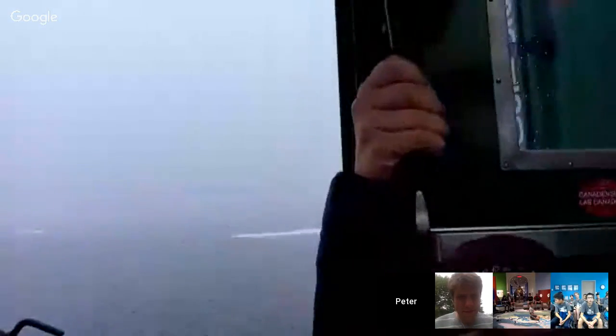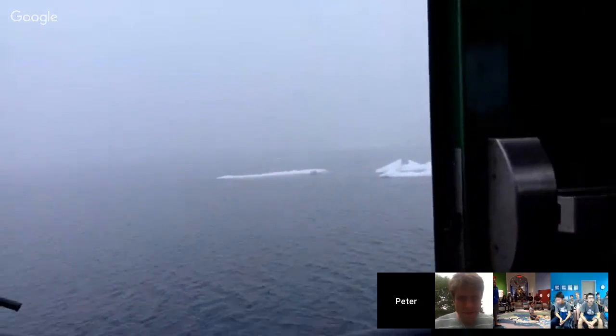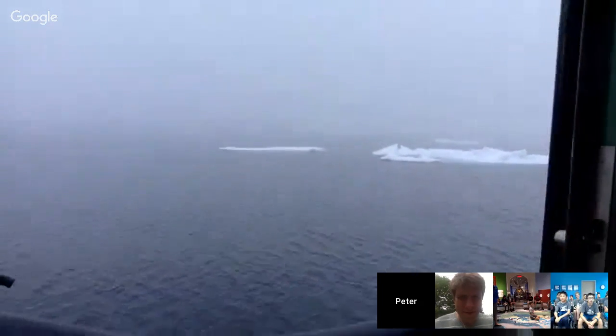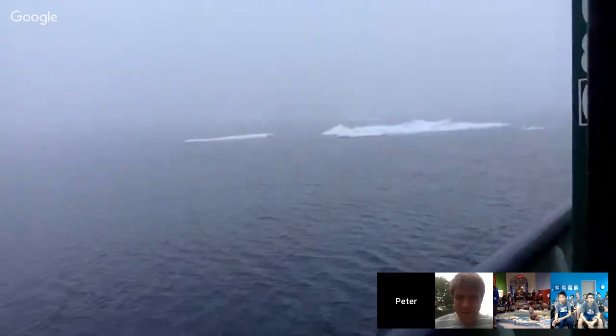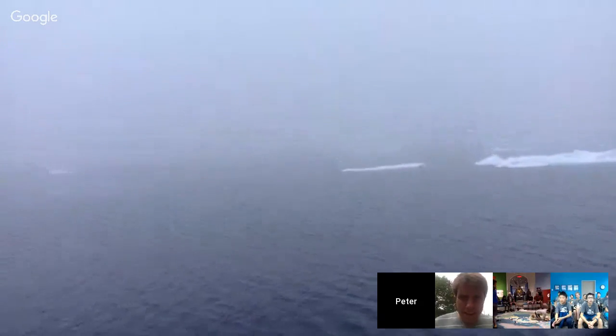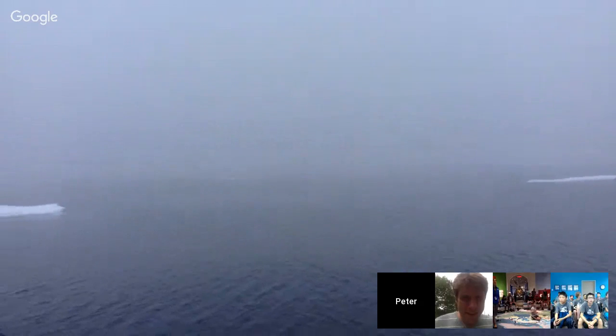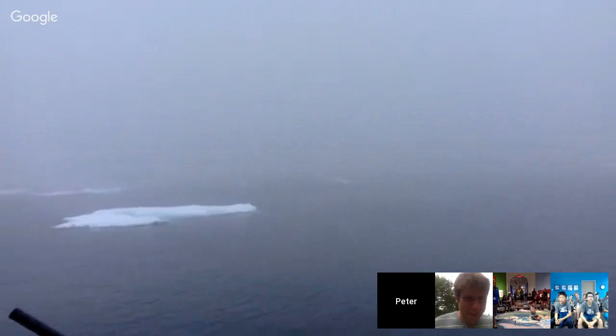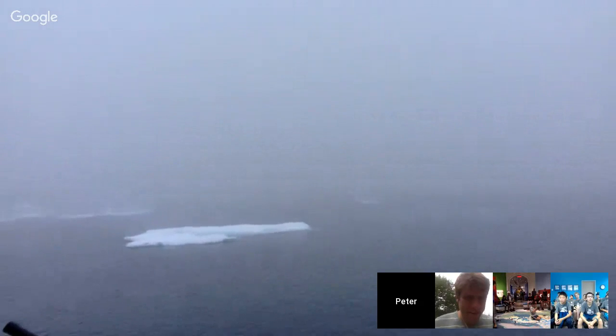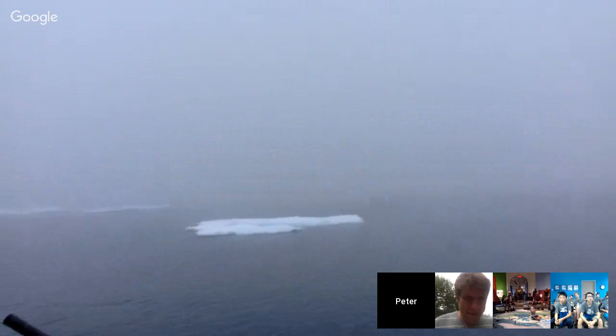So I'm just stepping outside the lab right now, and I'm going to point the computer. It's kind of foggy out there. I don't know if you can see the ice, but there's pieces of ice floating past the ship. Hang on, here comes some more. And pretty much as far as you can see, there's ice like that floating back past the ship.